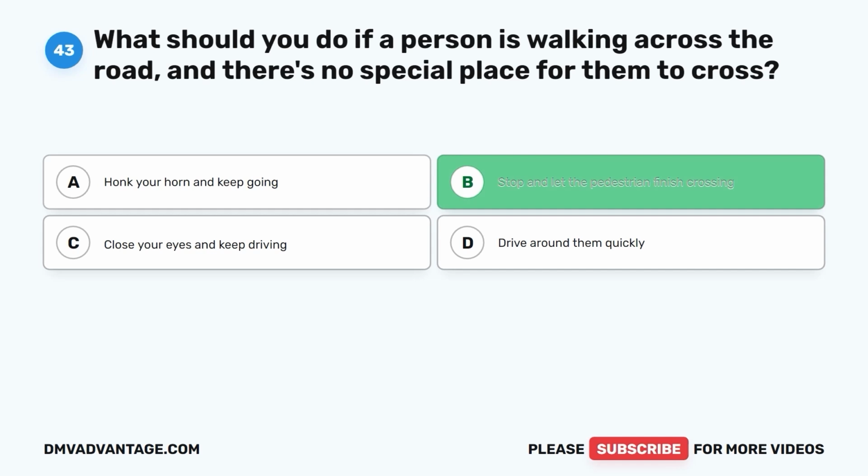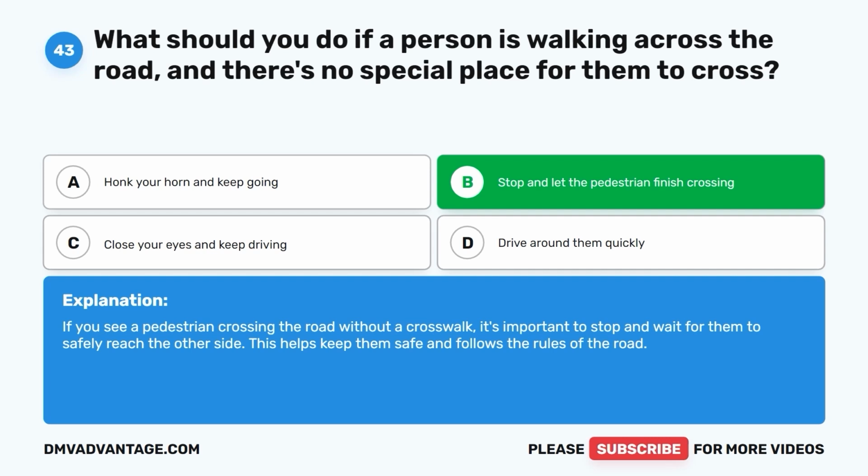Stop and let the pedestrian finish crossing. If you see a pedestrian crossing the road without a crosswalk, it's important to stop and wait for them to safely reach the other side. This helps keep them safe and follows the rules of the road.